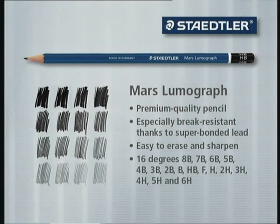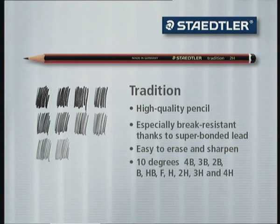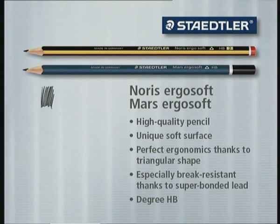Today, around 1.7 million pencils leave Staedtler's manufacturing plants in Nuremberg and Neumarkt every single day to be shipped to destinations all over the world. Staedtler's pencil range comprises pencils in up to 16 degrees in round, classic hexagonal or ergonomic triangular design. It has the right pencil, whatever the application, from the learner's pencil for children right up to pencils for professional users. Pencils in Staedtler brand quality. Perfection made in Germany.